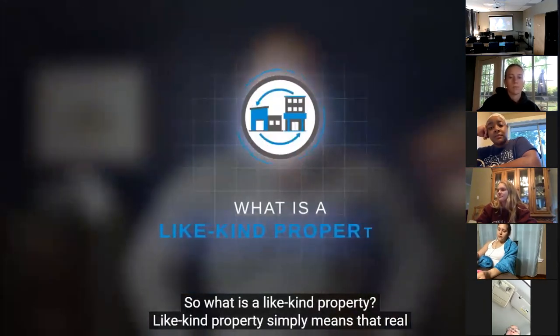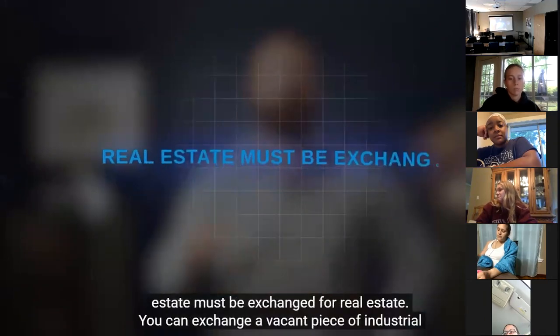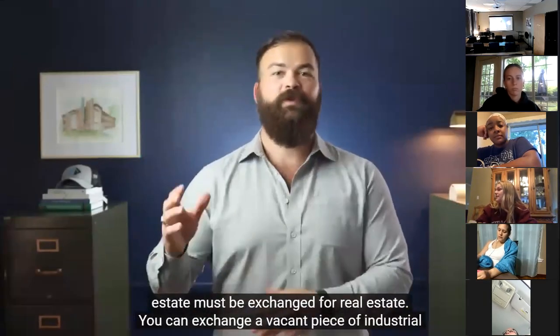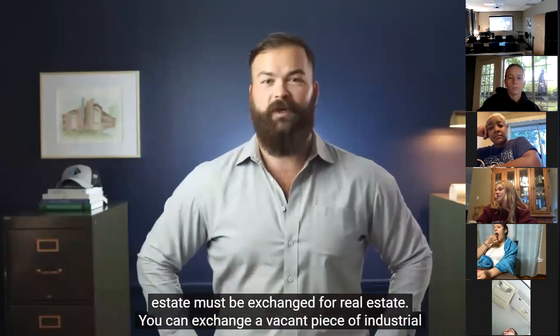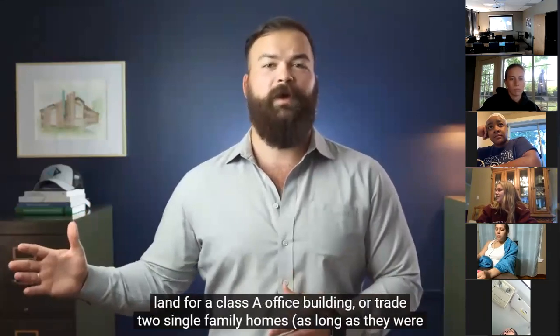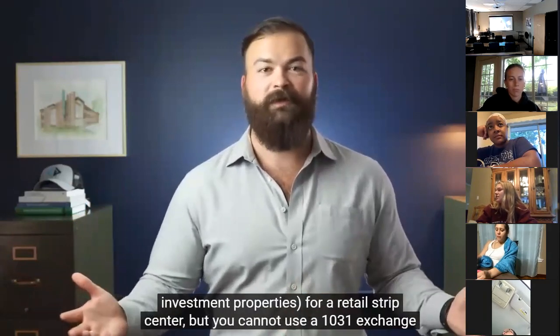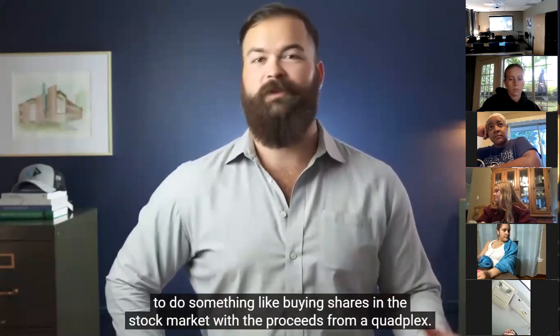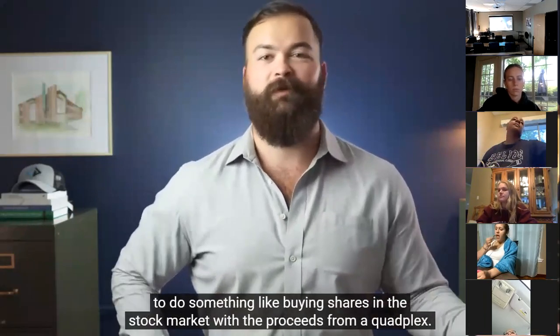Like-kind property simply means that real estate must be exchanged for real estate. You cannot sell real estate and buy an airplane. You can exchange a vacant piece of industrial land for a Class A office building or trade 2 single-family homes, as long as they were investment properties, for a retail strip center. But you cannot use a 1031 exchange to do something like buying shares in the stock market with the proceeds from a quadplex.